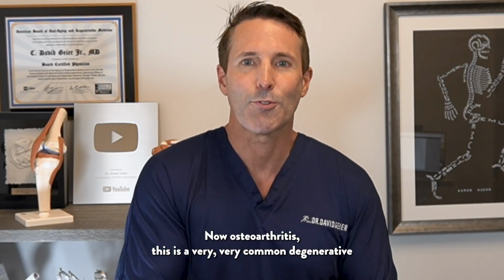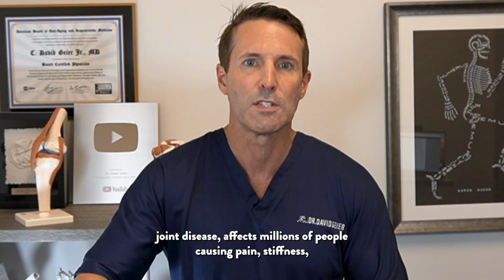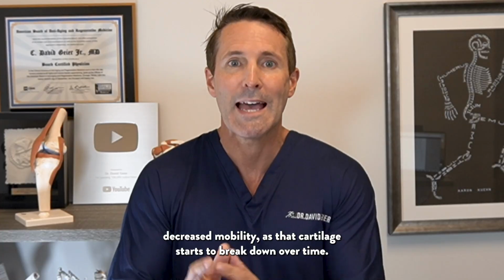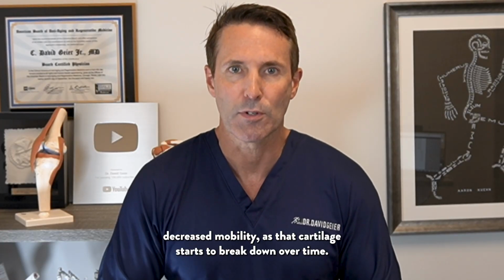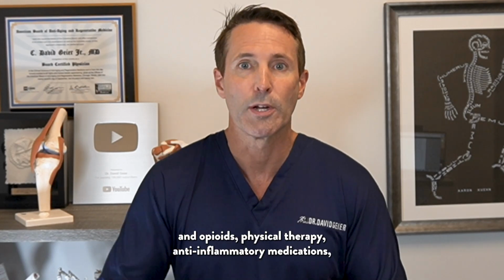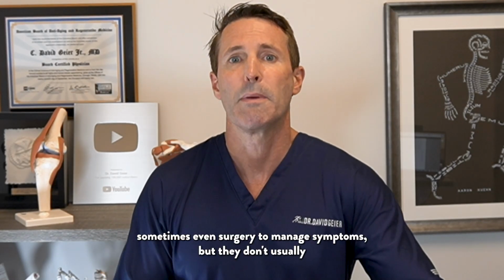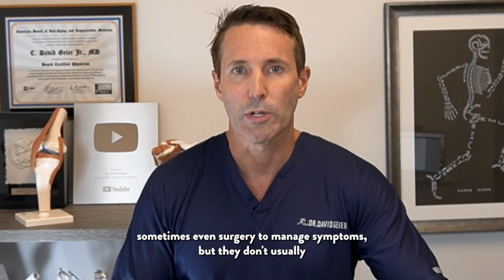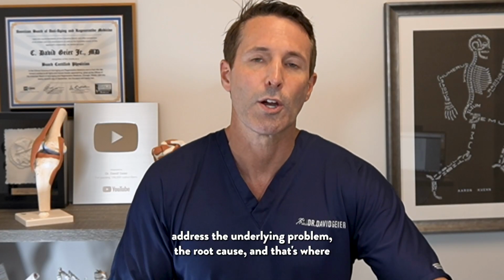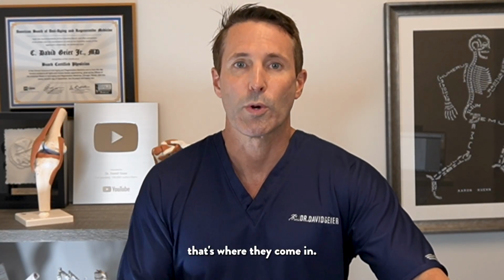Now, osteoarthritis. This is a very, very common degenerative joint disease. It affects millions of people, causing pain, stiffness, decreased mobility as that cartilage starts to break down over time. Now, the traditional treatments are things like pain medications and opioids, physical therapy, anti-inflammatory medications, sometimes even surgery to manage symptoms, but they don't usually address the underlying problem, the root cause. And that's where regenerative medicine treatments, and in particular exosomes, that's where they come in.